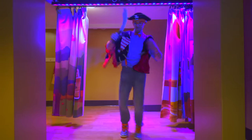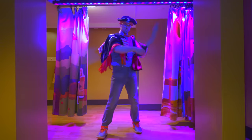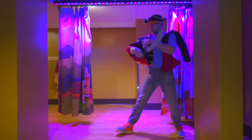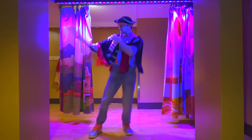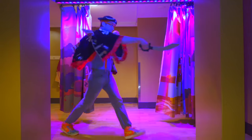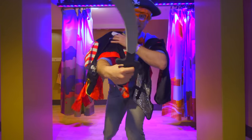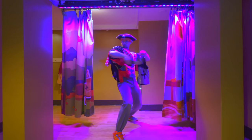Here at the museum, they have this stage that you can dress up like a pirate and act like a pirate. En garde, me matey. Ding, ding, ding. Look, it's my sword. Choo, choo, choo, choo.